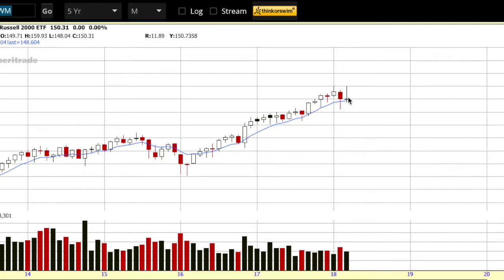So the shape of this candle is really pretty interesting. Either we go higher from here, or we lose support and go lower. So we thought March's candle was going to be a super important month, and it has been, at least from my perspective. April will be even more important.